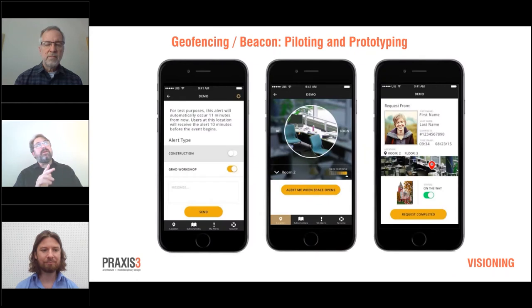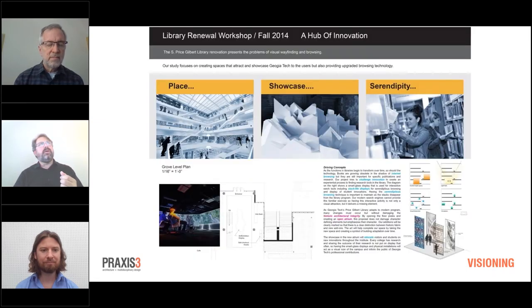One example of that was a geofencing piloting program that we did to test out the idea of students opting in on their mobile devices to use an app that would tell them where an empty seat was located in the library, just as a test of concept of how geofencing could work.